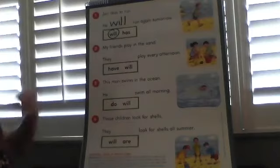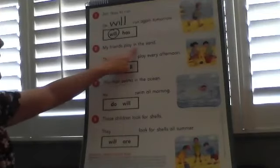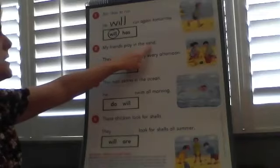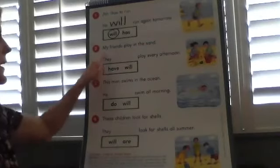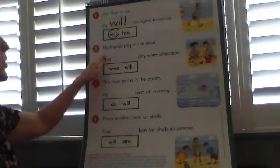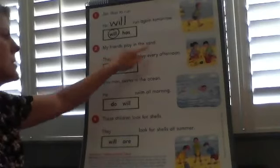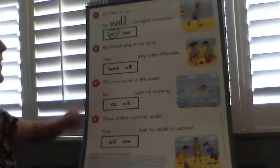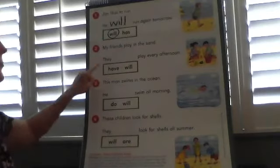Let's look at this one. My friends play in the sand. Now, what is the verb in this sentence? What is the doing word? My friends play in the sand. The verb is play. Let's look at this next sentence.